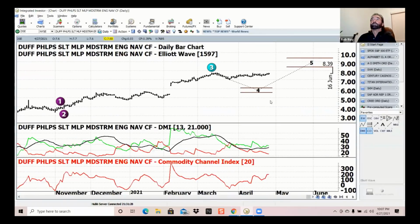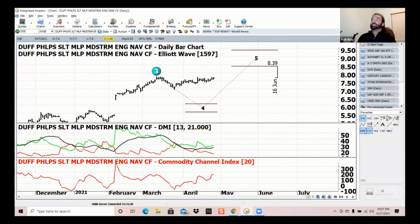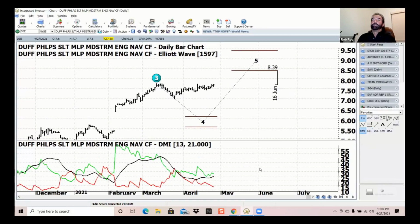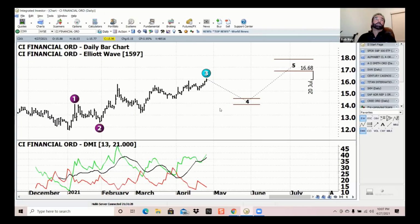So we'll go to Duff and Phelps, midstream. I don't know what all that stuff means. So there we have a gap up there. Forget that one. The ADX was going up, but this is the one I wanted to look at, CIXX. So here we have the movement to the upside with the ADX and the positive directional indicator. The only negative here being the fact that we're getting awfully close to that 40 level on the ADX.